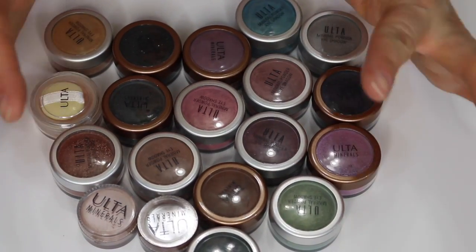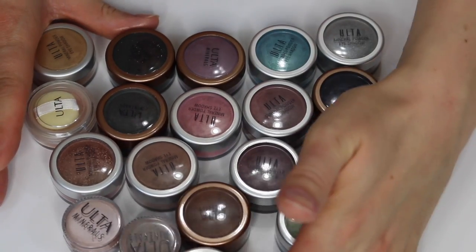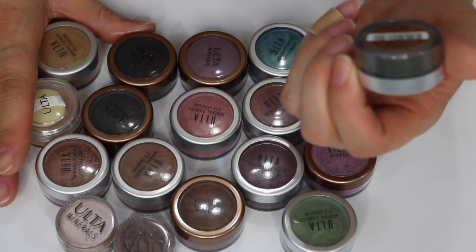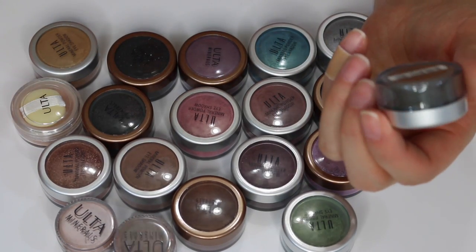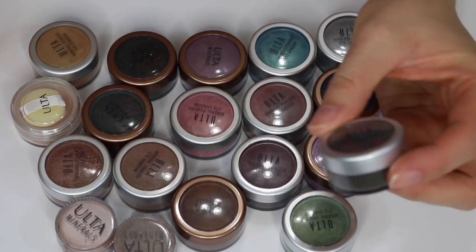These are from Ulta. They used to sell these years and years and years ago. They're really old. I used to really like these. They were their mineral eyeshadows, and they're really nice, and some of them are really gorgeous, but I just never use them or reach for them anymore, so I'm going to pass these along.